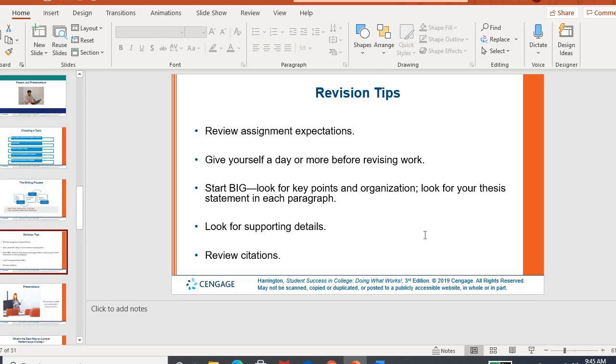So edit is when you're looking at those nitty-gritties. Did I spell everything correctly? Is my grammar and punctuation okay? Proofread is more of that big picture. When you're revising, you're looking at and seeing, okay, do all my ideas flow together? Is it organized well? Do I need to add or take away? So that proofreading section of revision is more big picture, where when you're editing, it's those little tiny details.